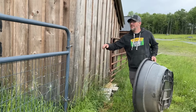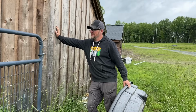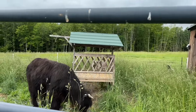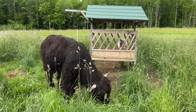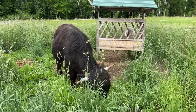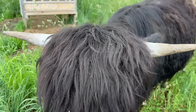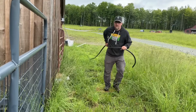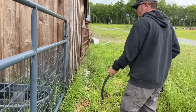Look at that big old area. Wow. You don't think that's gonna last a week? Nope, maybe a couple of days. Look at him. He's so happy. Miles, are you so happy? Don't get a bellyache. He's waiting for you. He's waiting for some water. Hose is perfect length.